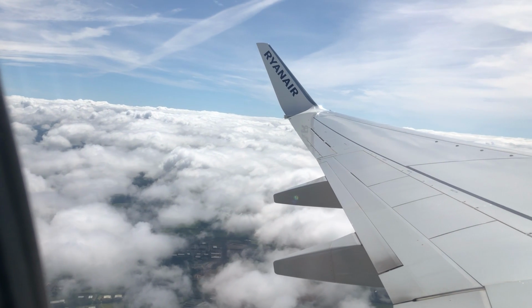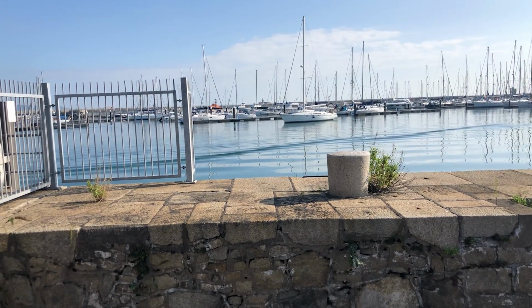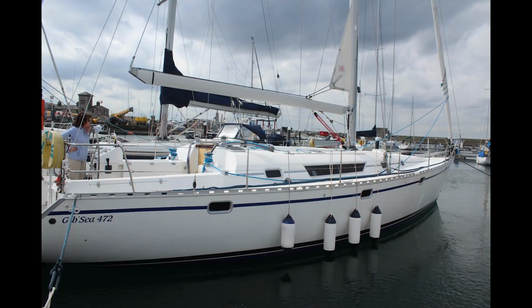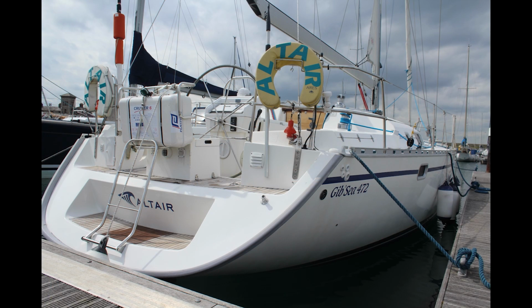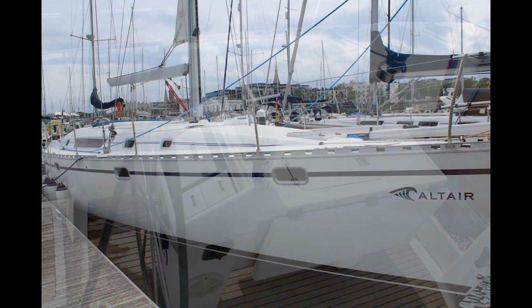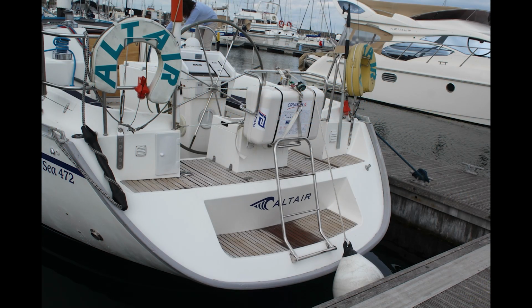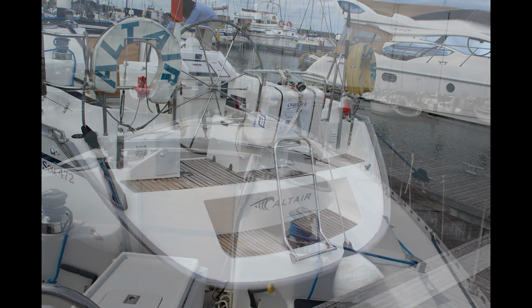Two things were obvious when we went to look at Altair. First, she had been in recent commission. She was used and raced regularly in Irish offshore races. She had been upgraded and maintained with this in mind. She had a lot of recent gear like the bowsprit and asymmetric top-down furler, a feathering propeller, and a recent B&G navigation suite which included radar, AIS and autopilot.